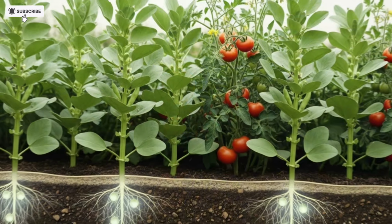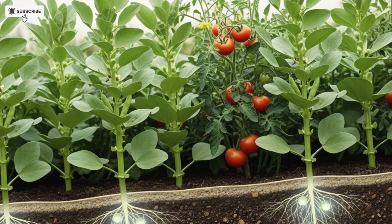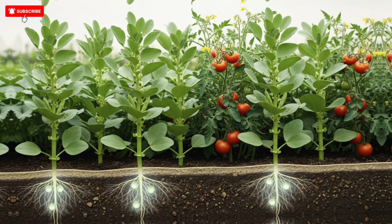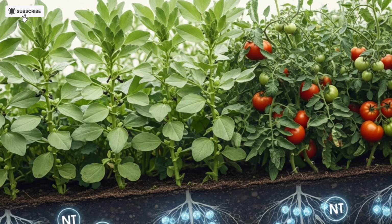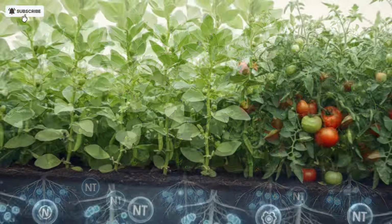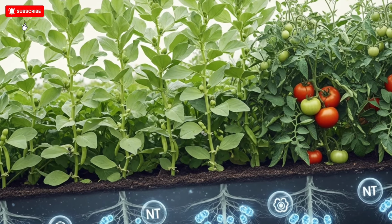First up, fava beans. Now you might be thinking, wait, beans? Isn't that for soup? And yes, absolutely, but these beans are way more than just a tasty ingredient. Fava beans are nitrogen fixers, which means they have a special ability to pull nitrogen from the air and convert it into a form that your plants can use. Essentially, they help improve the quality of the soil by adding nitrogen back into it.